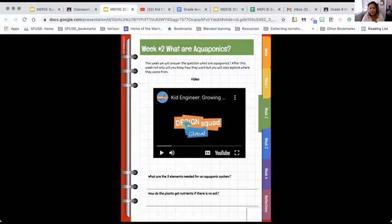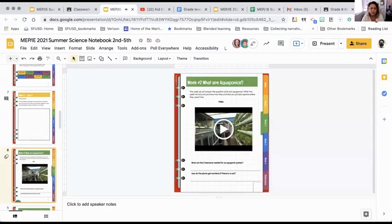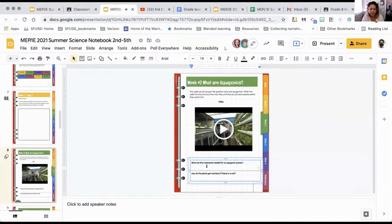So at the beginning of the week, you're going to watch a video. This is what we're going to talk about this week. The kiddos can write in here. So once they've watched the videos, they can click on here, 3 elements, green, whatever it is. And this is going to be their notebook. So they're going to see all of their answers.